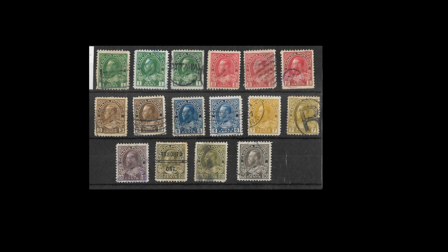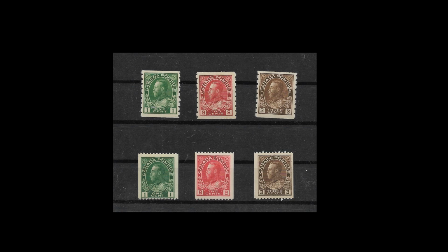When George V came to the throne, Canada redesigned their stamps, and the one of George V shows a different background, although they've kept the square block in the bottom corner showing the value in figures. At this time they also experimented with coil stamps. So you can pick up the set of King George V stamps, which goes from 1 cent to 50 cent and isn't particularly expensive to buy. But there are also, as I said, coil stamps of the same image. The difference being that they are imperforated on one side.